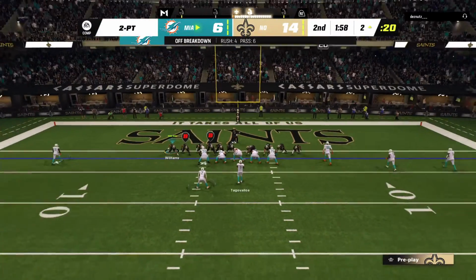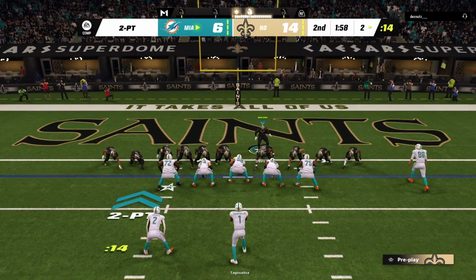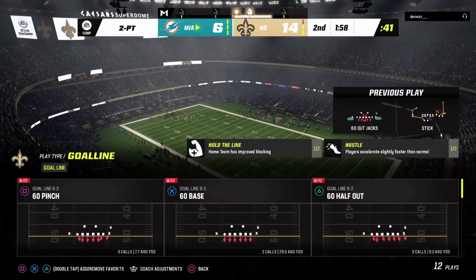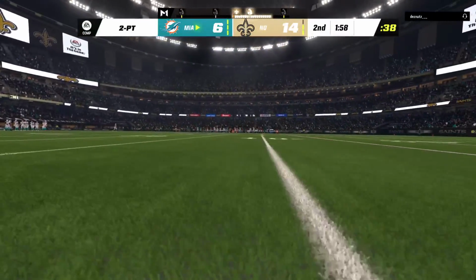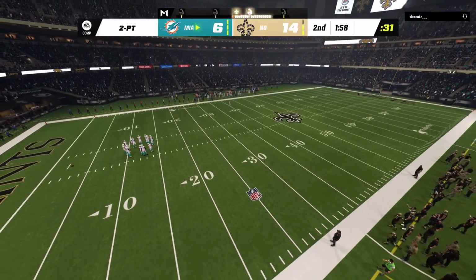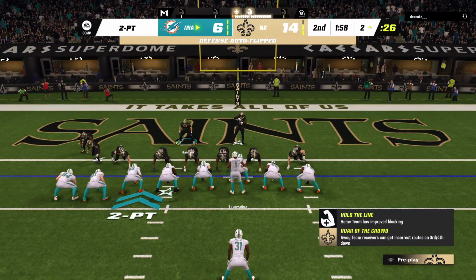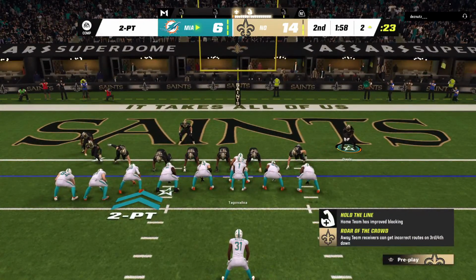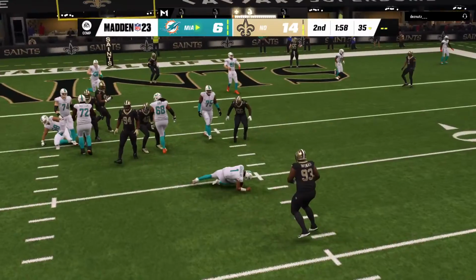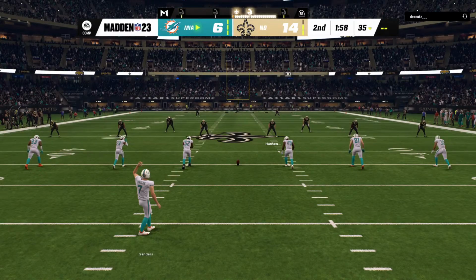The Dolphins are lining up for a 2-point conversion. The Saints going to call the first of their timeouts. So as they take it over, we step aside. Here we go. Tua is going to try and throw for it. And now the pressure gets there, and he goes down. So he couldn't get rid of the football, and that deficit stays right where it is.